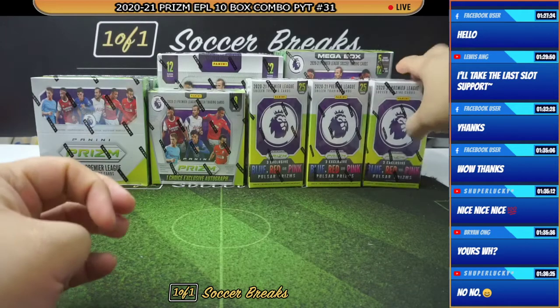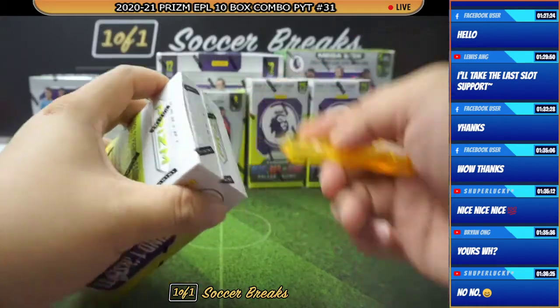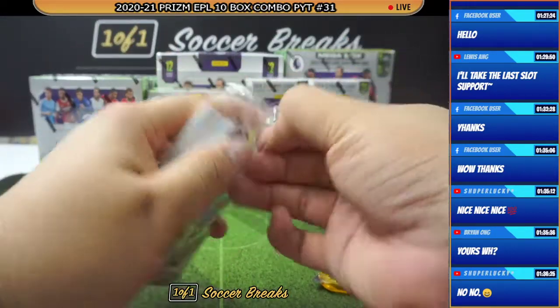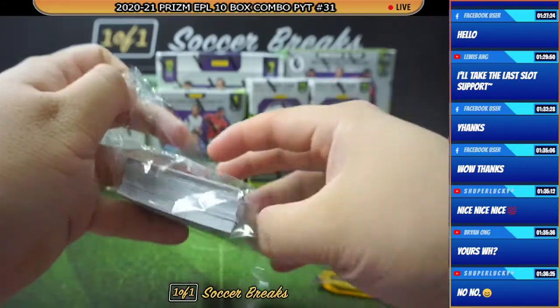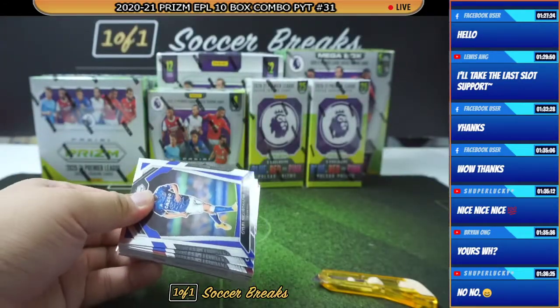All right, as always, here we go. Starting off with the cereal boxes. Good luck to everyone. There's really nothing much in this, but we might find some nice cuts for some people, especially if you are trying to collect your rainbow. You will need cuts from here as well.